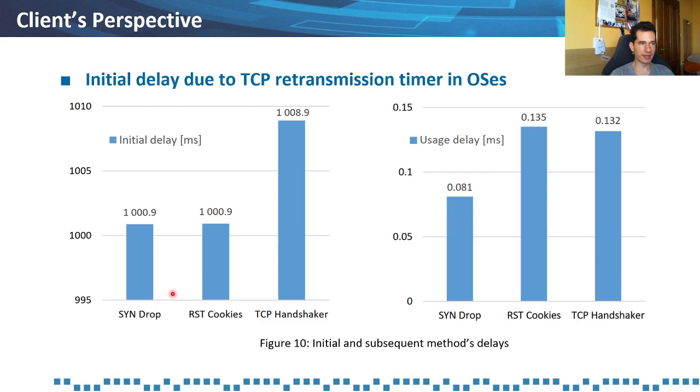Okay, so results and comparison. We are mostly curious about the impact of these methods on the client. As we found out, the initial delay is rather high because the TCP retransmission timer in operating systems sets almost 1 second when the session is reset or when the session is timed out. The TCP stacks in operating systems typically wait up to 1 second to retransmit the lost TCP segments.